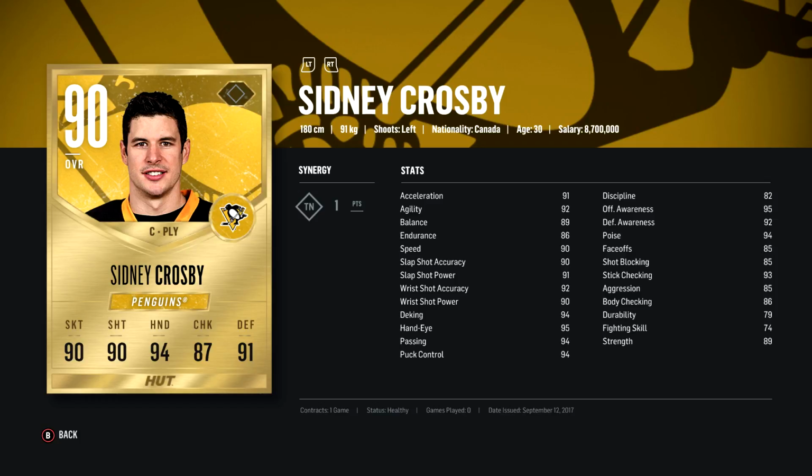Yeah, great hands, great offensively. You know what you're getting with Crosby. He's going to do everything for you. He's got an 85 face-off rating, so interestingly, he is not the best face-off guy by any stretch of the imagination, but he's going to be able to do the business for you. Maybe lacks a bit in durability. He could get injured slightly easily, but he's very, very strong on the puck as well. Yeah, Sidney Crosby, you know who he is. You know what he can do for you, but he's going to be very, very expensive.